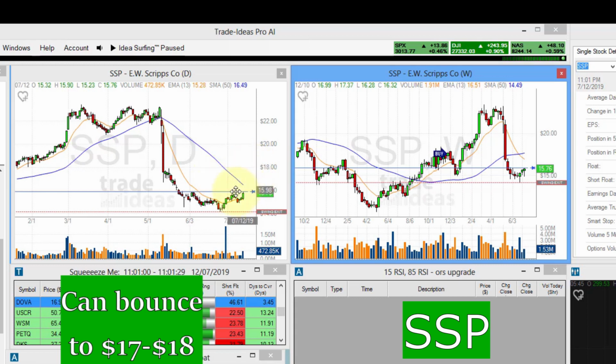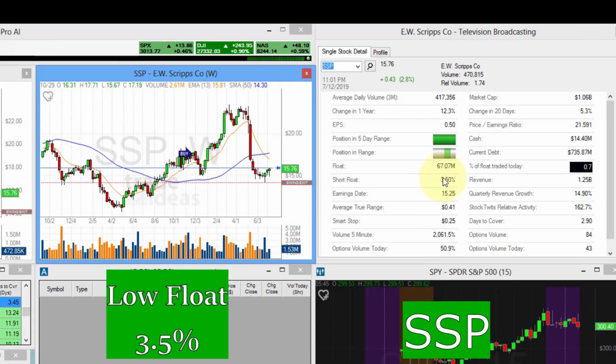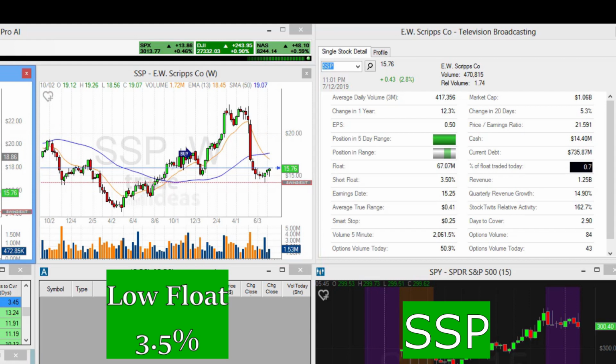If you can see my line, if it breaks the blue line, which is, I repeat, 15.90, it can easily go to 17 or even maybe 18. So it looks very nice. Volume increased on Friday, as I said, and it looks good for a bounce. Of course, as you know me, low floater, and it looks good, might bounce to the 18. So this is the first one.